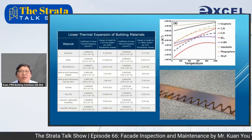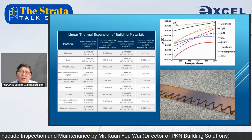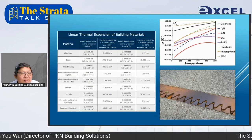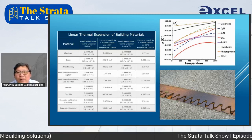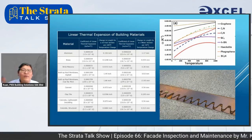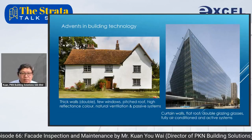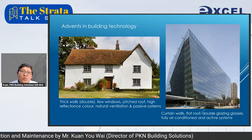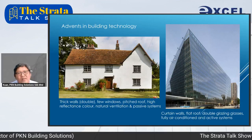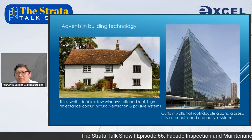Imagine if your wall is so thick, any water ingress, a small quantity of water that enters the wall, will evaporate when a sunny day comes, and doesn't manage to sit in the building. On the other hand, imagine our facade. Okay, I go back to the previous slide. The facade, the external wall with concrete, with brick, with metal frame, with timbers, when exposed to heat, will expand and contract.